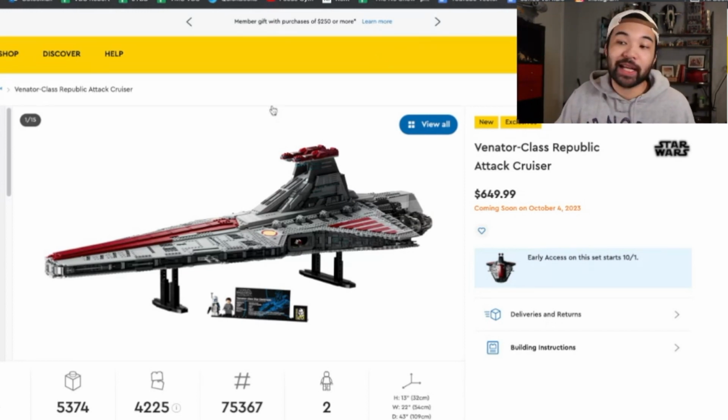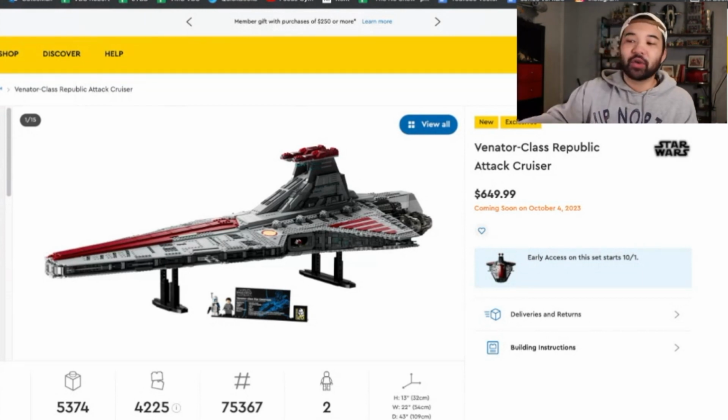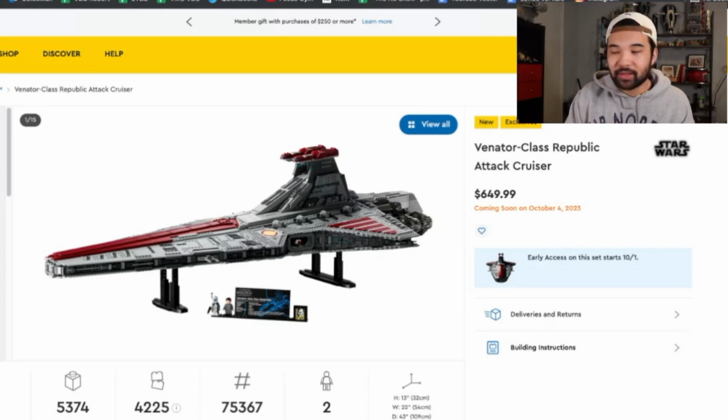I don't know that there's anyone that isn't planning on buying this set at some point. I know a lot of people will be purchasing it day one. I won't be one of those people, unfortunately. With just buying Gringotts this past month for the September wave release, I just have to be a little bit responsible with my money. So that's why I was so excited to be able to build just a small portion of it, because I know that I won't be building it for a while.